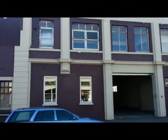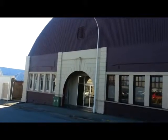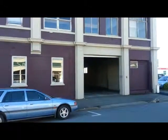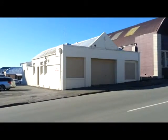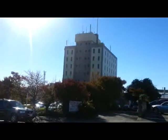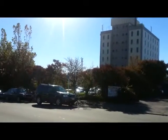This is the former Army Hall, ex-Army Hall. It's empty at the moment, doesn't seem to have a tenant, just being used as storage. Bit of a shame really, a nice building. Another building alongside the ex-Army Hall building, once again not used, perhaps used for a bit of storage, but that's about all. And that's behind the new Government Life building. We'll talk about that building later on in another video.